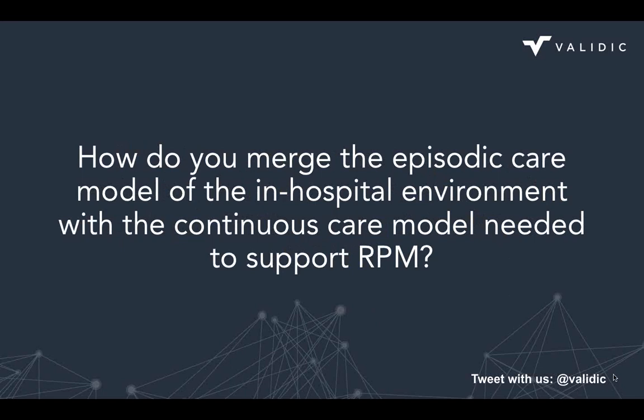But I would think for many people, maybe the best way to think of this is in a transition of care environment, a good way to get started. So you can select specific cases or populations to work with. For instance, bone marrow transplant patients, you might provision them with devices prior to them leaving the hospital.